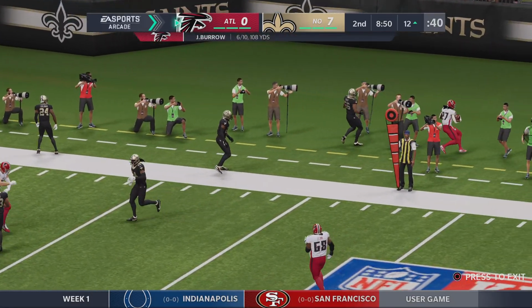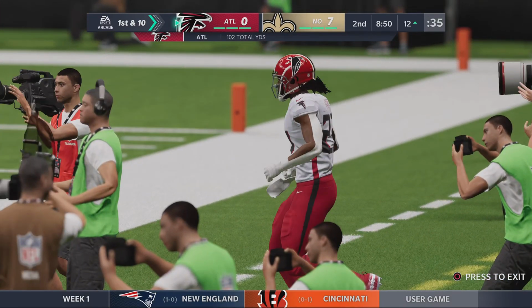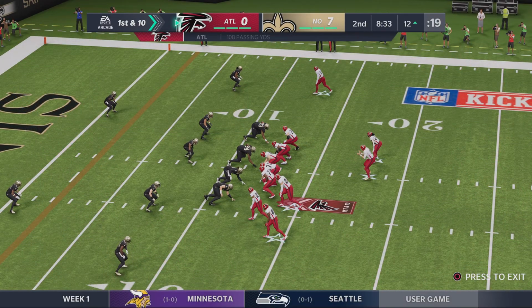Now it's Kamara in the passing game. And he's out of bounds. Almost gets to the 10. That good for 21 yards on the catch and run. From down at the 12, it's 1st and 10.